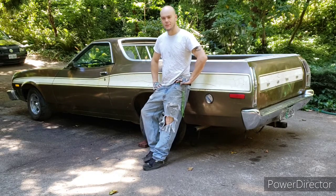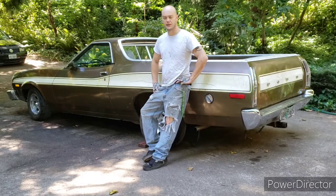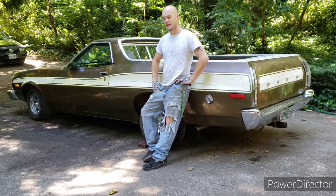Right now, I cannot get it back up into my garage by myself, but I have a couple of friends coming over who are going to help me push it back up in there. So I just moved it up the driveway a little bit for now so I could get my other car out.